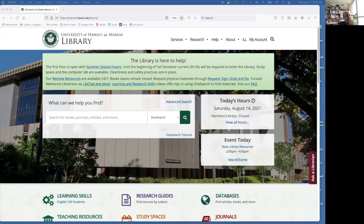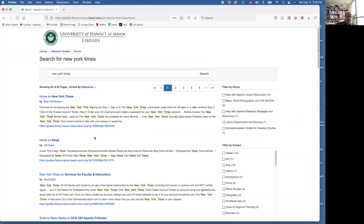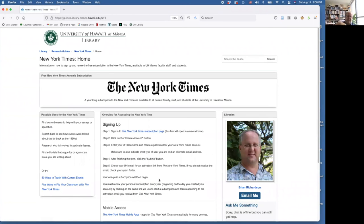I mean, there's the final page. Oh, actually, no, let me show you, sorry, two more things. One of them, and I'll do a search for this, is that as part of the University of Hawaii now, you get a free subscription to the New York Times for a year. So I'm just going to do a search up here for New York Times. Oh, no, that wasn't the way to do it. Sorry, we go to research guides and then do a search for New York Times. And it's got basically information on how to access it. There's a little form you fill out. You fill out the form, they send you an email, you send an email back to confirm, and then you get free access for 365 days.